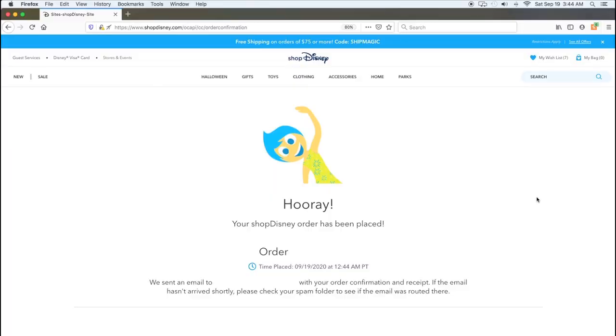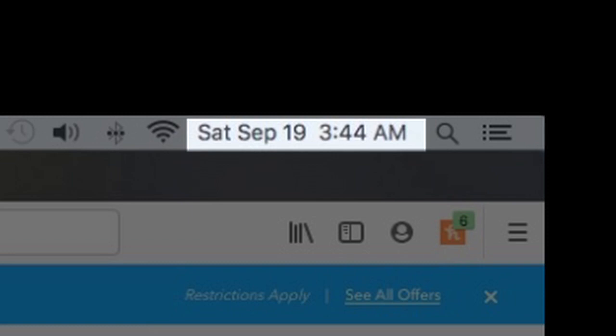These pins were marketed as being released at 7 a.m. Pacific time, 10 a.m. Eastern Standard Time. I logged on at 3:45 a.m. and ordered these pins. That's over 6 hours before the marketed time that these were supposed to be going live. Did you happen to get on early in the morning and get your pins ordered, paid for, and out the door? Or did you just wait until the day of?